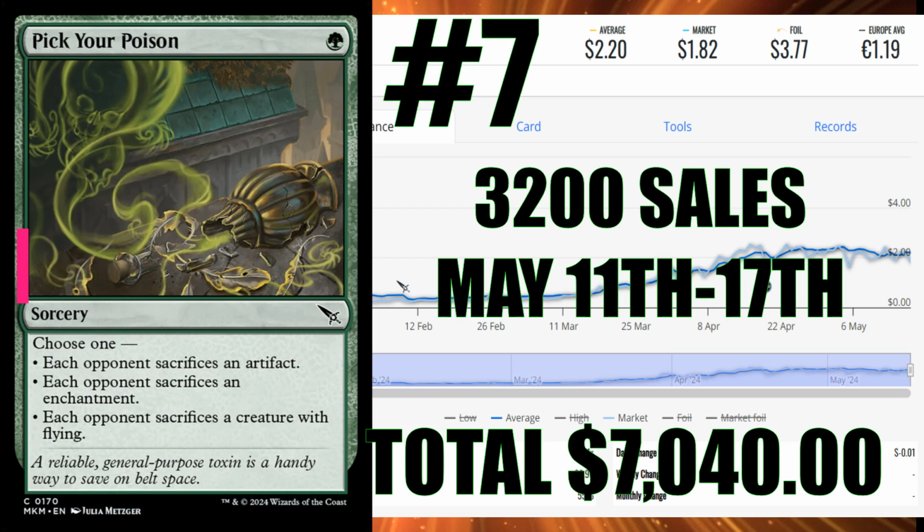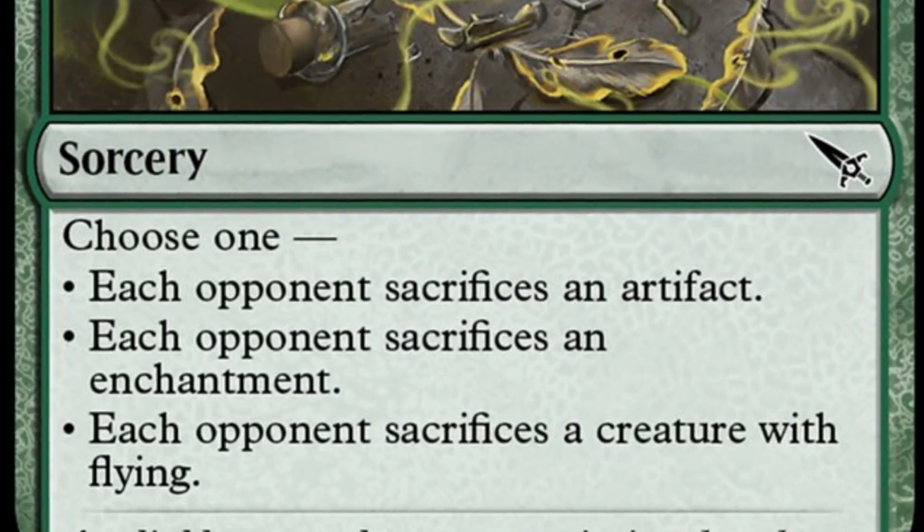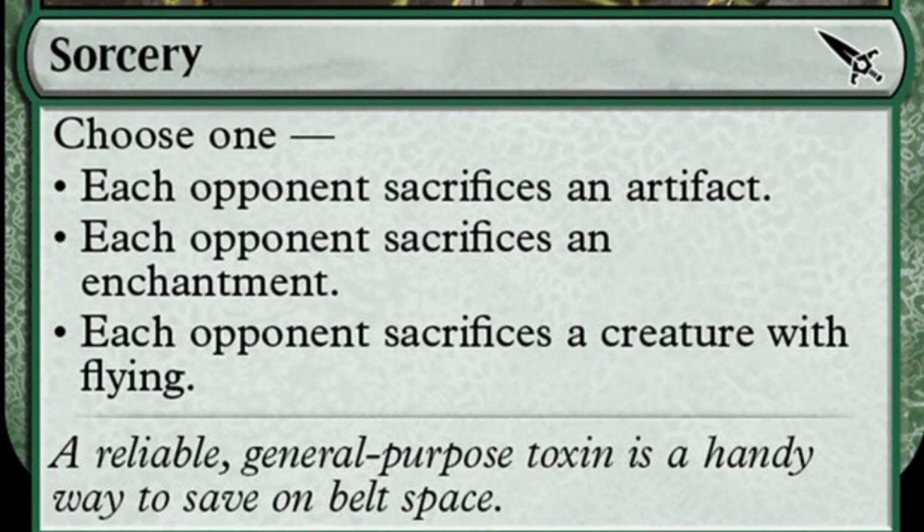The card's still hovering around the $2.20 mark, which is just fine for a card like this. Now, the funny thing is, with nobody really opening Murders at Karlov Manor, this card still has the potential to creep upward. If you have copies now, hold on to them. If you can get the 4 copies for less than 10 bucks, I would grab them. It's going to be around for a while, and this card is really good.